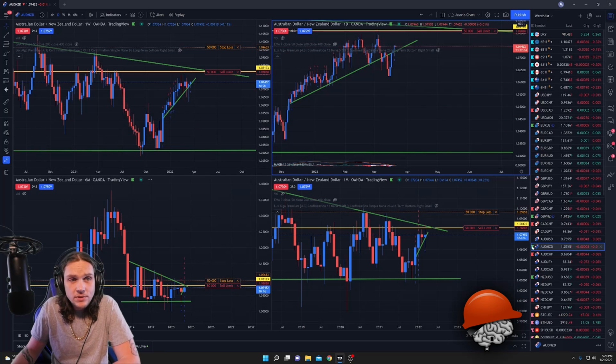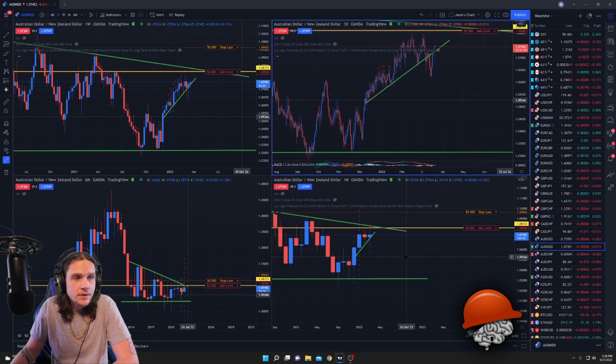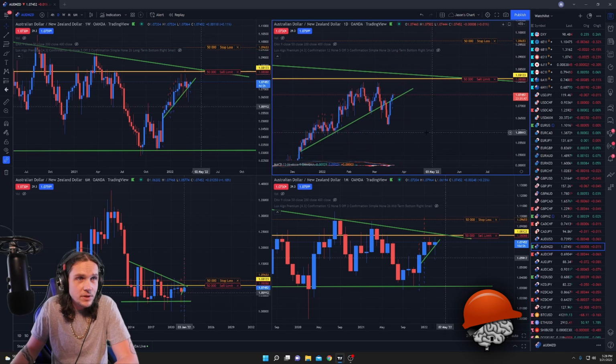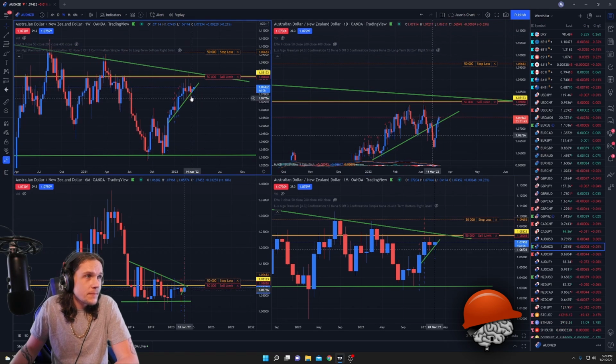And Aussie New Zealand, I took profits today. I took a little over $100. I should have taken it way sooner, but if I had taken it here, it would have been $500. But it is what it is. Look at this on the weekly chart right here. Look at these candle actions here. Those are bullish. Very, very bullish.